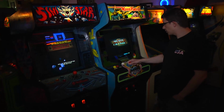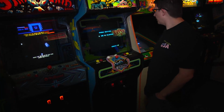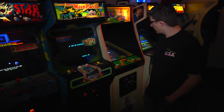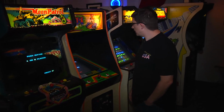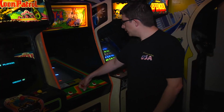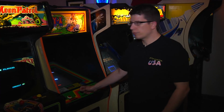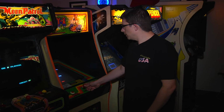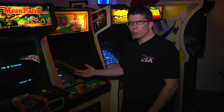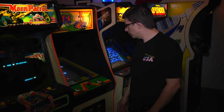Moon Patrol. It seems so simple, but it's not. Yeah, I love Moon Patrol. Another one, Rally X, one of my buddy Joel West's favorite games. Really? Another one that's hard because it's random. Like Bosconian, there's no pattern to it. It's just random, so it's really difficult. A difficult game to play.